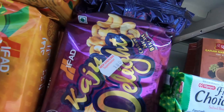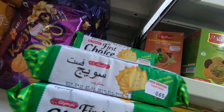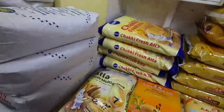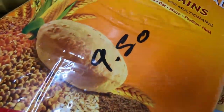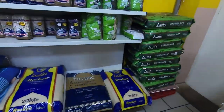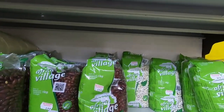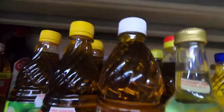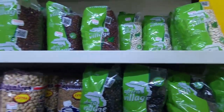These biscuits are like Good Day, which are 1.8 euro for how much? Yeah, something, I don't know. So if you buy bigger attas, then 5 kilo will cost you 9.5 euro from Ashirbad. Ashirbad is generally really good. I've tried it before. Oh, you have mustard oil. I struggle to get a decent mustard oil in the Lenses. This is like 4 euros for how much? For 500 ml. I think in the Lenses also the price is same.